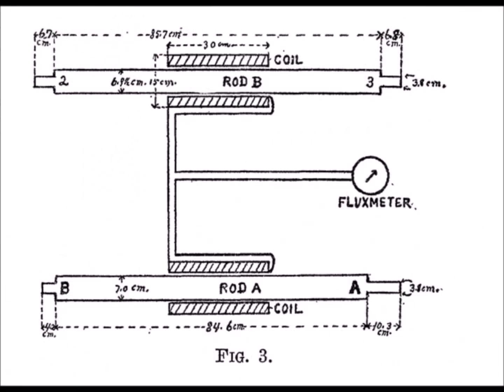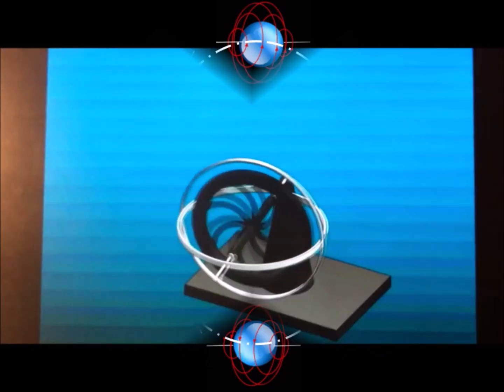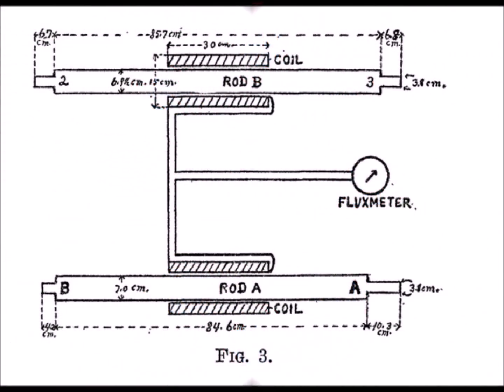In the Barnett effect, rotating a magnet changes its magnetic field. The angular momentum of the toroidal structures is in their axis. These structures are precessed. Their axis will tend to align with the axis of rotation. Now the axis of the angular momentum is also the axis of their magnetic field. This results in a change in the magnetic field of the rotating magnet.